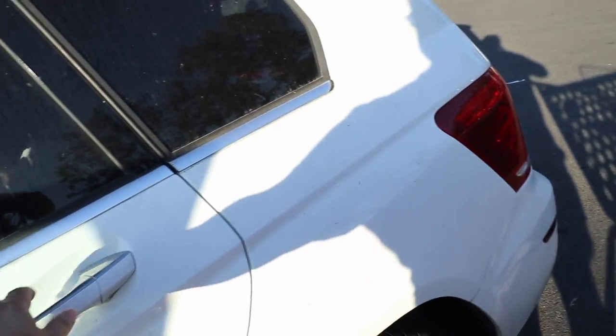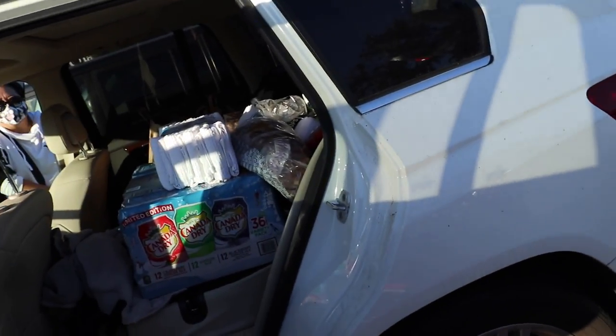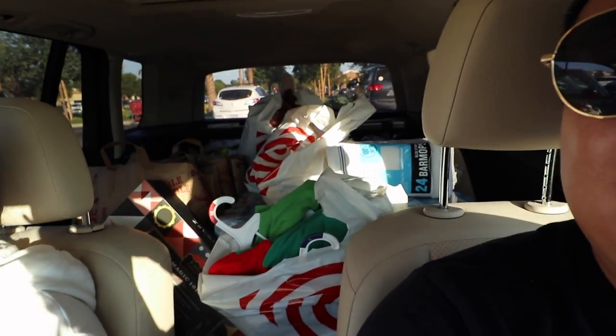Alright, just got to the car. Let's get everything inside. Hey guys, we just got back into the car. We also got Starbucks and we both got pink drinks, so I'm very excited about that. But look at the trunk of the car. It is super packed. We had to fold down the second row.